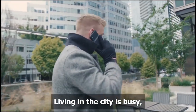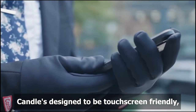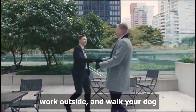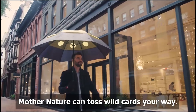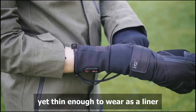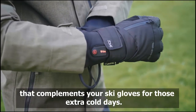Living in the city is busy, so nothing should slow you down. Candle's designed to be touchscreen friendly, minimal, and fit to allow high dexterity, so you can drive to work, run your business, work outside, and walk your dog without skipping a beat. Mother Nature can toss wild cards your way, so to make the best addition to your winter life, it needs to be water resistant and cold proof, yet thin enough to wear as a liner to complement your ski gloves for those extra cold days.